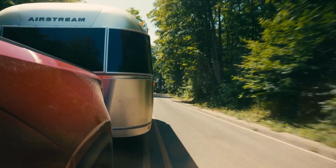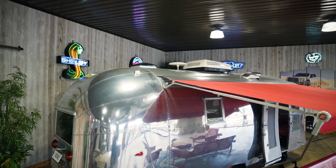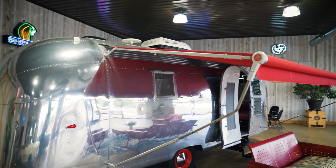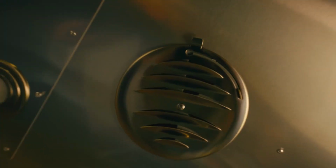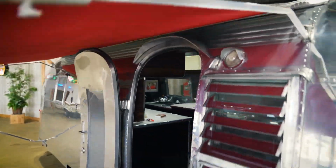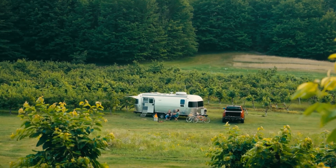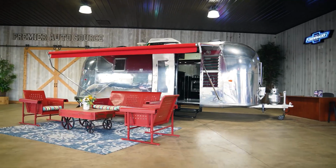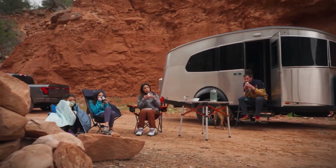Our exploration of top travel trailer brands culminates with Airstream, an iconic name in the world of RVs. Airstream trailers are synonymous with timeless elegance and unmatched quality. What sets Airstream apart is its unique design, characterized by its sleek aerodynamic shape. This distinctive feature not only adds to the trailer's aesthetic appeal, but also contributes to superior fuel economy, providing 20% better gas mileage compared to other trailers.